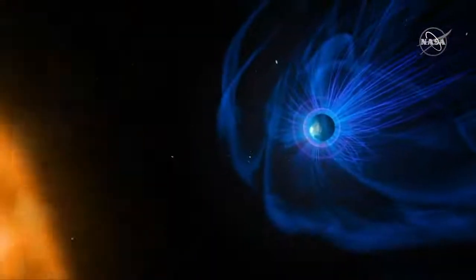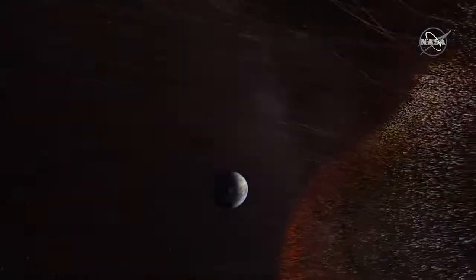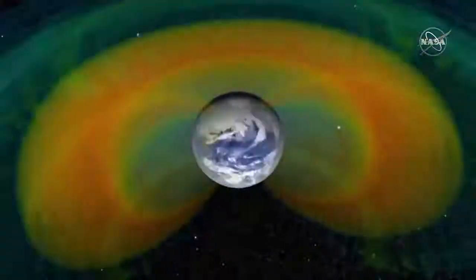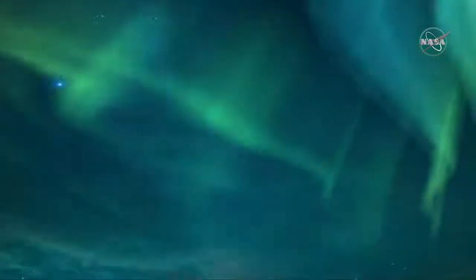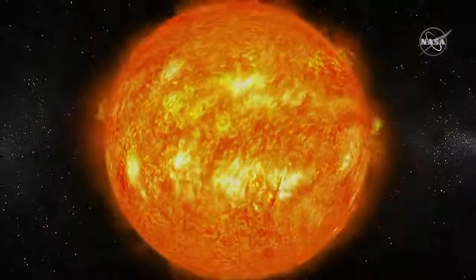The connections and interactions between the sun and Earth drive space weather conditions on our planet, which can affect satellites and power grids, change the radiation belts, and trigger the aurora. And never before have we been able to study it so closely.